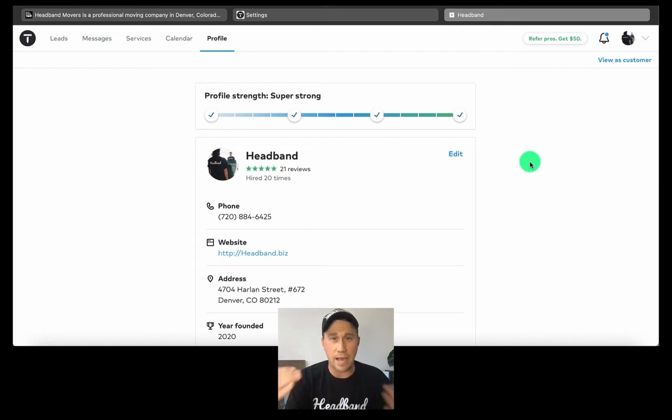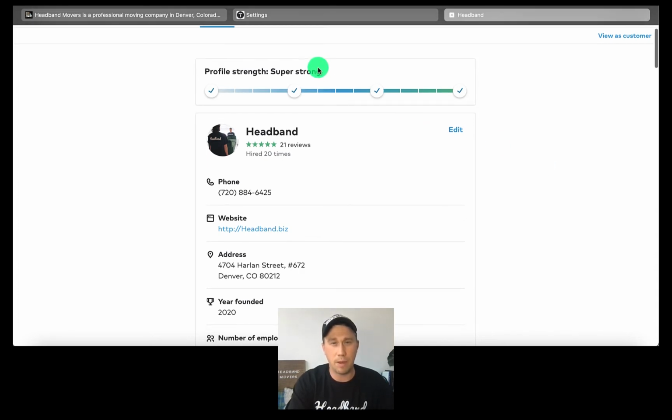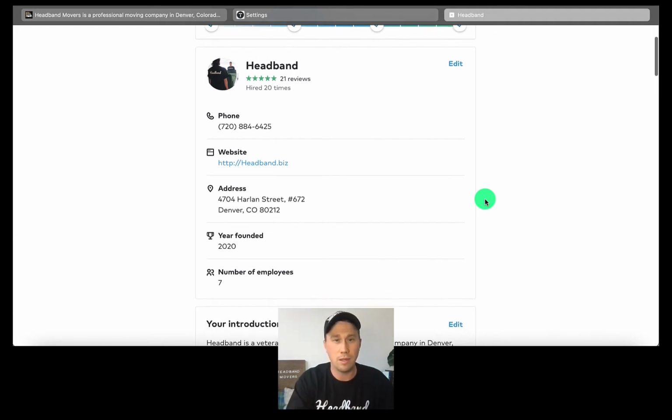All right, this is the back end of my profile. When I say back end, the customers in your area, they can't see this. Only you can see the back end of your profile. Right at the top, Thumbtack is going to let you know if your profile is strong. The stronger profile that you have, the more competitive you're going to be. All right, it says that my profile is super strong. I got all these check marks. That kind of verifies that I've gone through all the steps of setting up my profile.